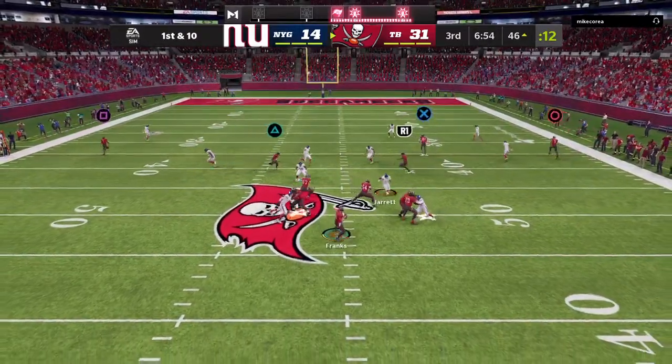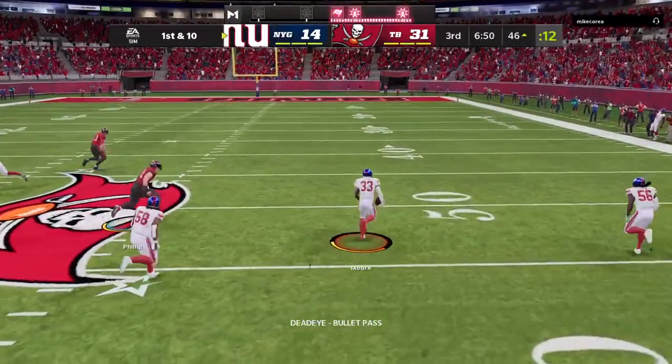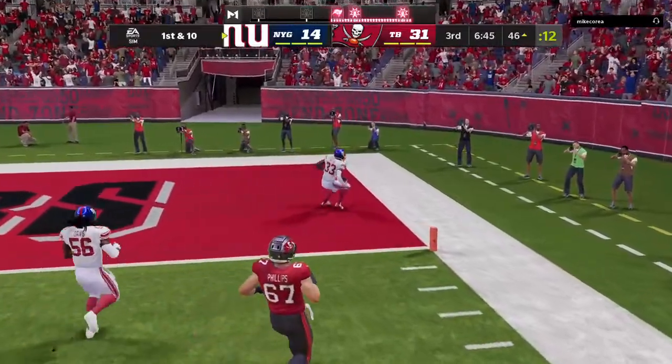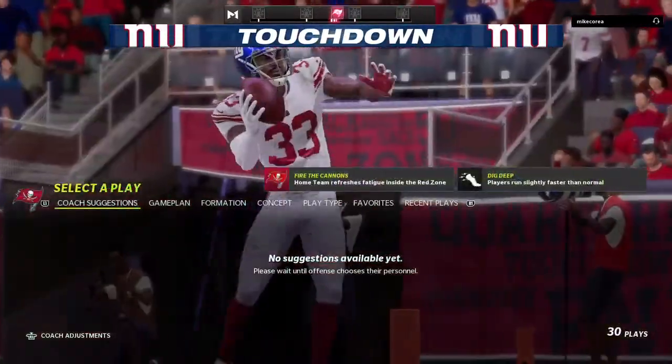On first down, here's Franks. The throw for Tony is intercepted. Picked by Tarvarius Moore. The 25. And he will bring it back. It's a pick six and a Giants touchdown.